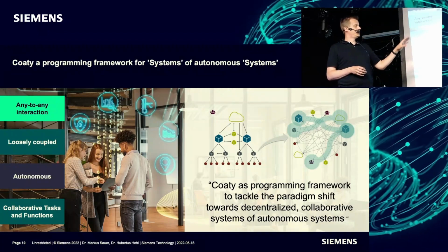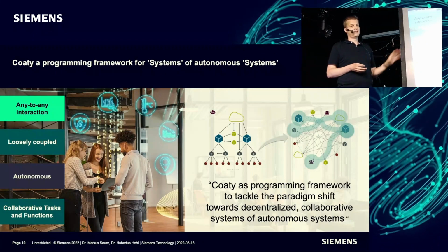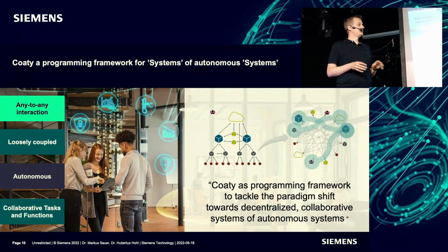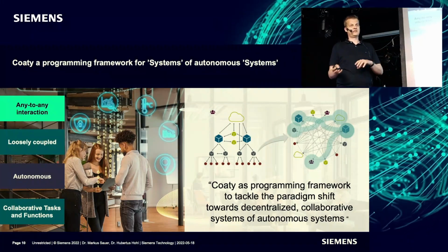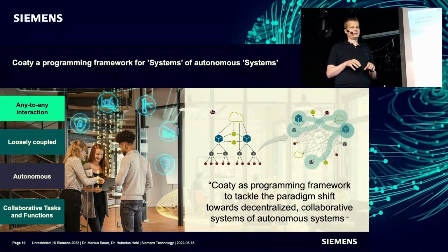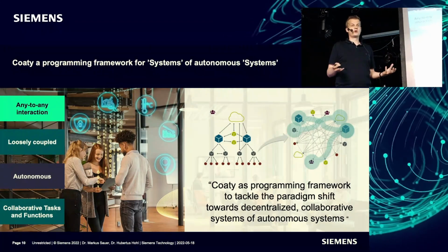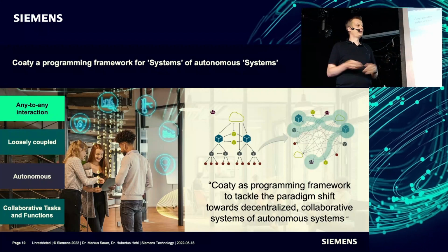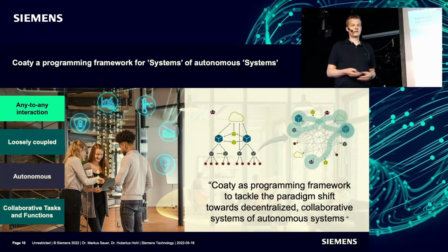And we wanted to support, and that's the basic vision behind it, this paradigm shift from hierarchical architectures to a more decentralized architecture where we can have both centralized and decentralized applications. That's basically the idea behind Coaty, to enable the interaction in this system of autonomous systems. So it's a programming framework to test the systems, but if you want to bring it to the next step and get into a product, you can also use it.